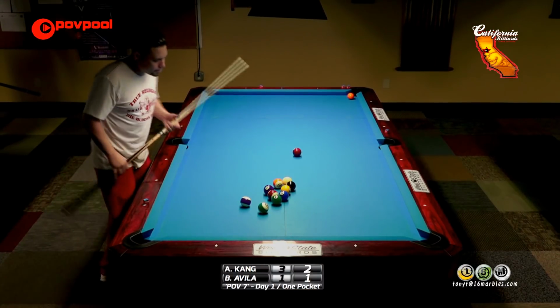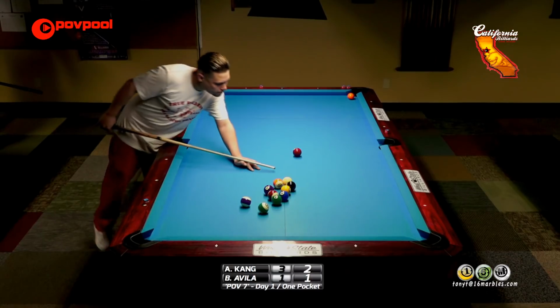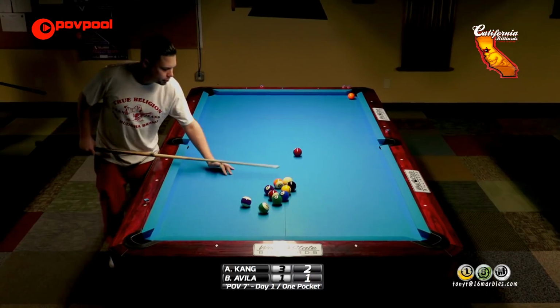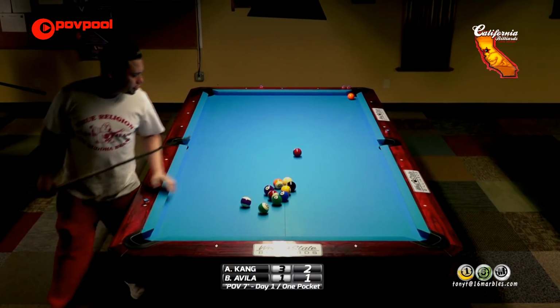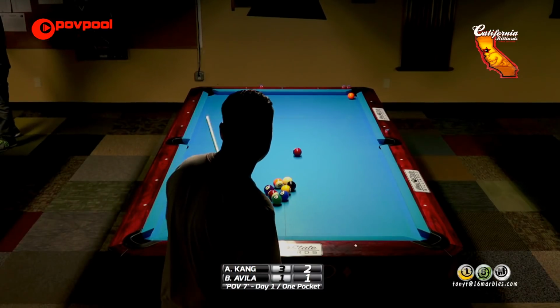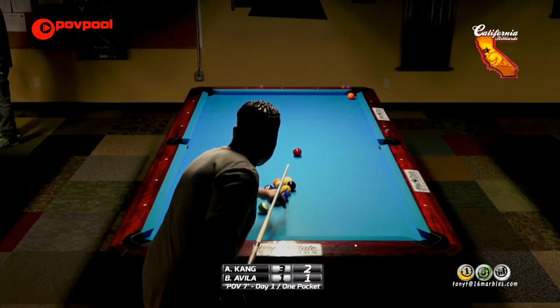He's tied up over 5 or 6 balls, jacked up. Yeah, look at that. He's going to shoot the 8-ball off the 9 and put the cue ball back up table. Try and move the 1 and the 8 towards his hole. It's hard to bridge going towards the 7. Yeah, you can't really bridge here.